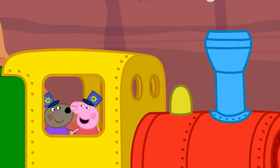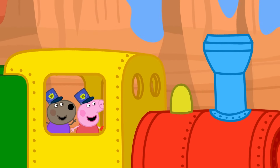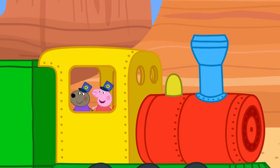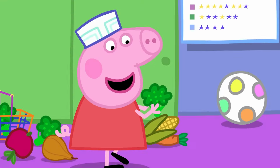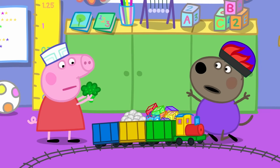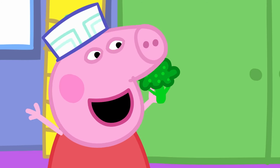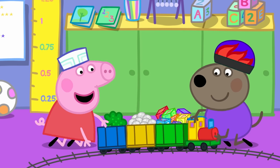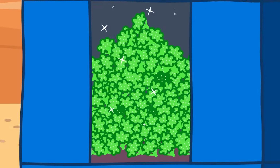Woohoo! Yay! The treasure train is on its way! Choo-choo! Yay! Peppa Pig and Danny Dog are driving a train full of gold, silver and... Broccoli! Is broccoli treasure? Yes. It's special broccoli made of sparkly diamonds. Peppa and Danny aren't really driving a train. They're using their imagination to pretend.